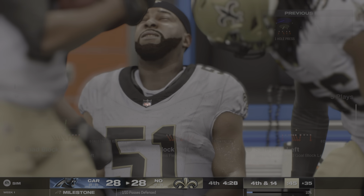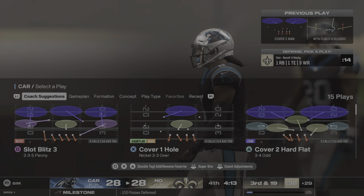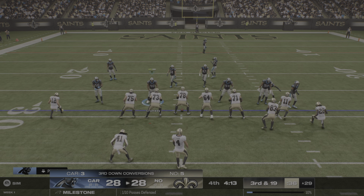So now, partner, got to reevaluate what to do on this next snap because the holding call pushes them back quite a ways. Running back sent in motion. Here we go, 2nd and very long. And the cover just too good there. Didn't find a throw that he was confident in, so just throws it away. 3rd down coming up.